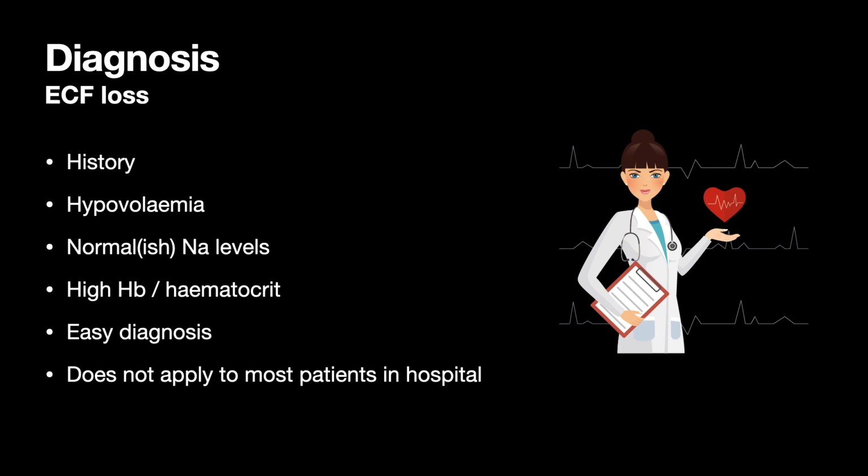Blood tests will show fairly normal sodium levels because the patient is losing sodium and water, so the overall concentration will be the same. Because of the fluid loss, hemoglobin and hematocrit levels will increase as the blood becomes more concentrated, although there may be other reasons for this not to manifest. Because the history is such a giveaway, that combined with these other signs make the diagnosis fairly easy. You can also deduce that it's not that common in hospital patients. Patients might present to hospital with ECF loss, but the only reasons for it happening in hospital are things like ongoing diarrhea, vomiting, a high output stoma, or bowel obstruction where fluid can pool in the gut.